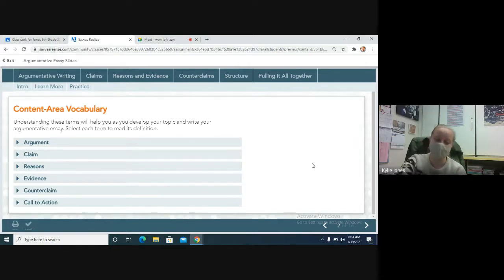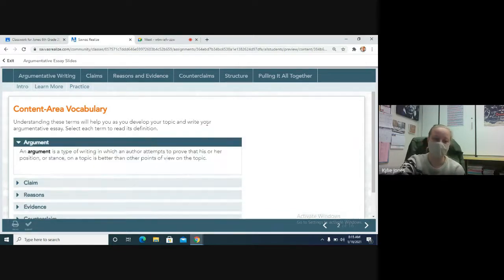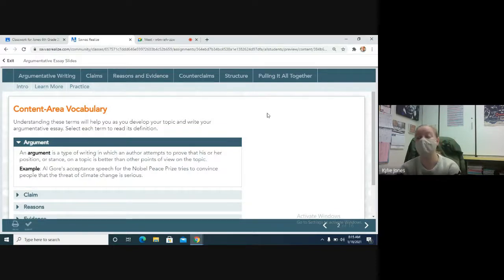And as we are writing your essay and going through these slides, you're going to see these words all the time. So our first one, you can click on it and it will open up, says argument. And it gives us a definition and an example. So an argument is a type of writing in which an author attempts to prove that his or her position or stance on a topic is better than other points of view on the topic. So your idea is better than anyone else's, and I'm going to prove it, okay?